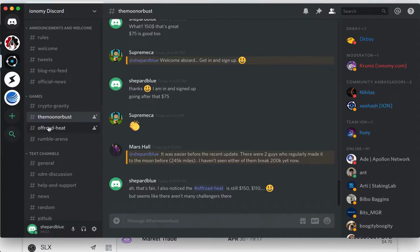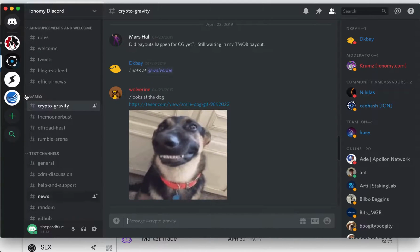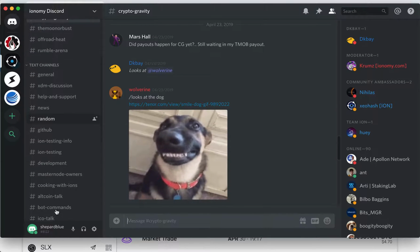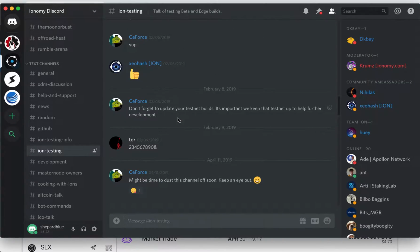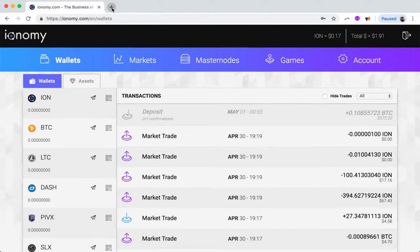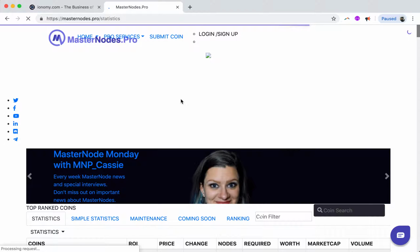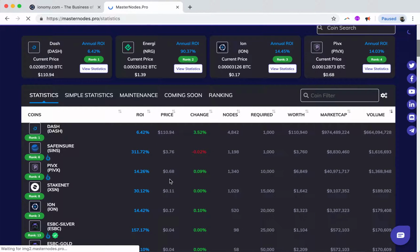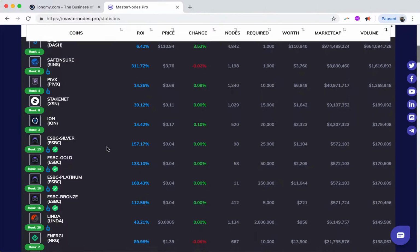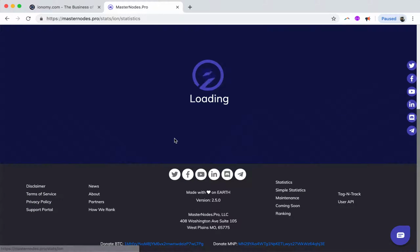I'm actually sitting here creeping in the Discord for them, like some of the other projects that I creep in the crypto space. There's a lot of good stuff here. This is a really solid community, and if you take a look at them on Masternodes Pro, which is basically the equivalent of crypto coin market cap statistics about masternode networks, peer-to-peer networks that have this particular feature that I'm not going to get into in this video, you can see Ion right now is ranked number 3. Let's go look at it.